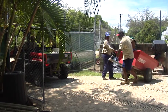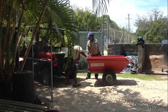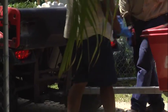Being a female ranger is challenging working with men rangers, but they're like brothers to me. Some of them are my uncles and my older brothers, my cousins. But when we get together, it's one big happy family.